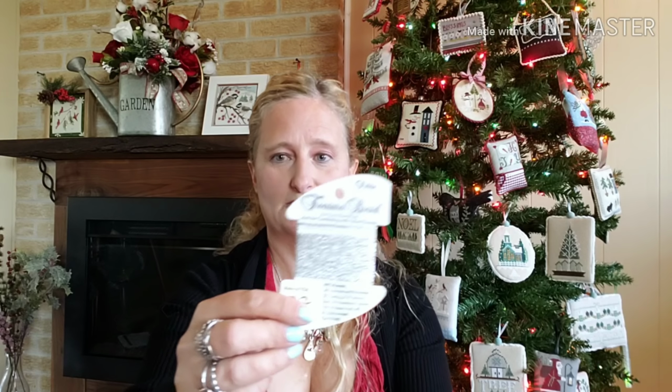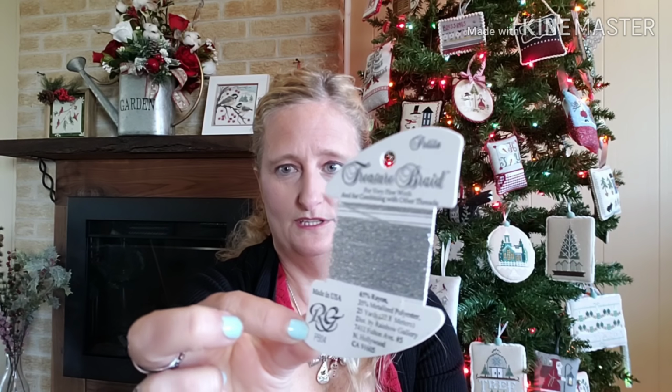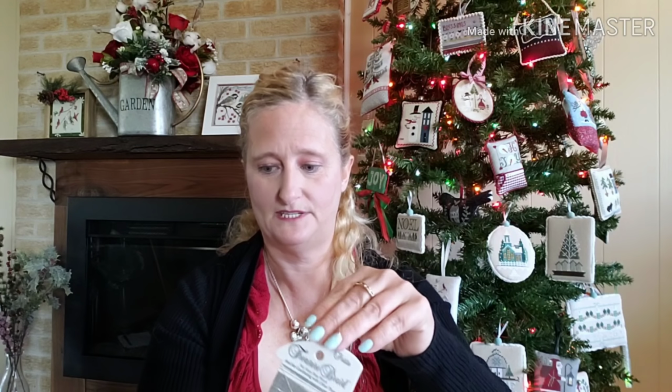Debbie Dowd asked, what thread do I use for the silver in my pieces? Because I showed a couple of pieces with the silver up close in my last video. I use Petite Treasure Braid Silver. You could definitely buy these online at cross stitch stores, but it is Petite Treasure Braid, and I love these threads. Super pretty.